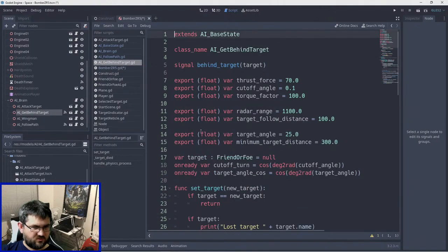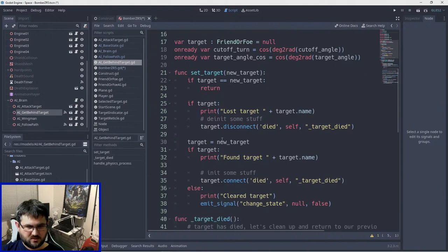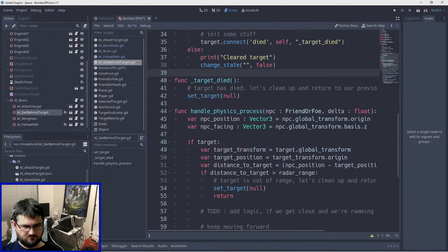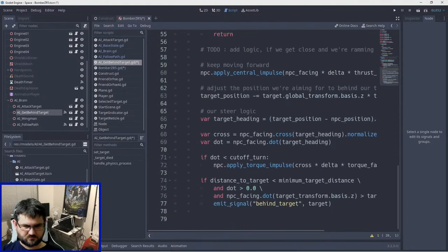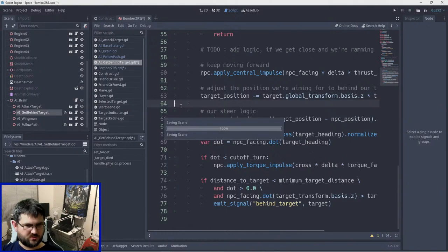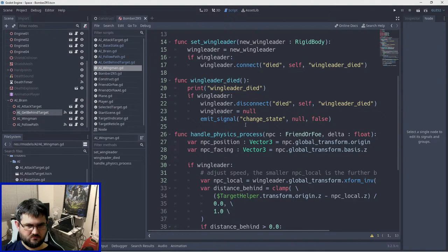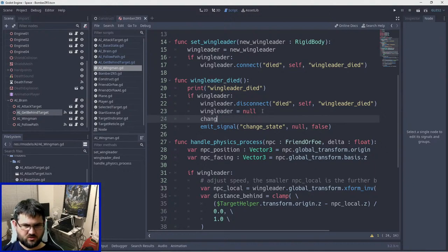All right, let's go and have a look at our get behind. So again, that does that signal get behind, but that also does our change state. So in this case, we can just change that to change states empty false. But we are going to do our behind target signal. Okay, cool. And then our wingman, again, change states empty false.